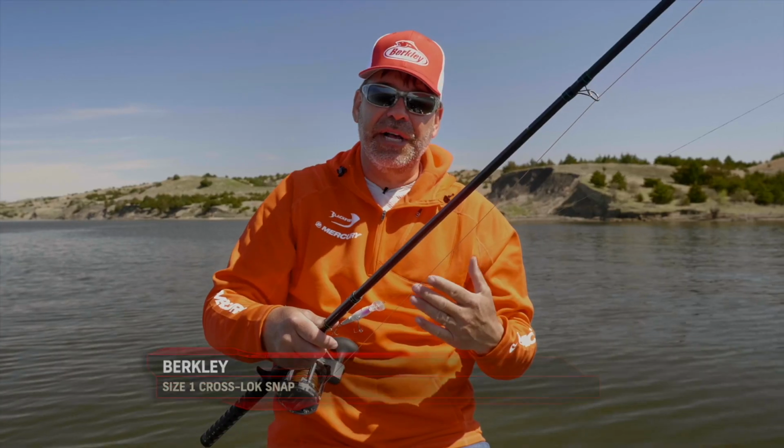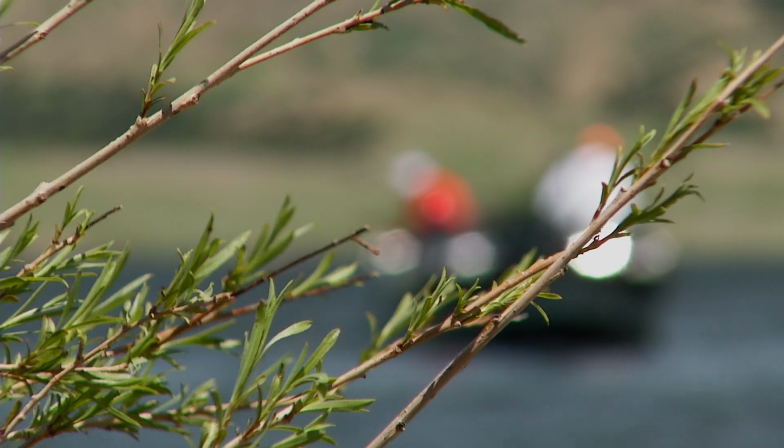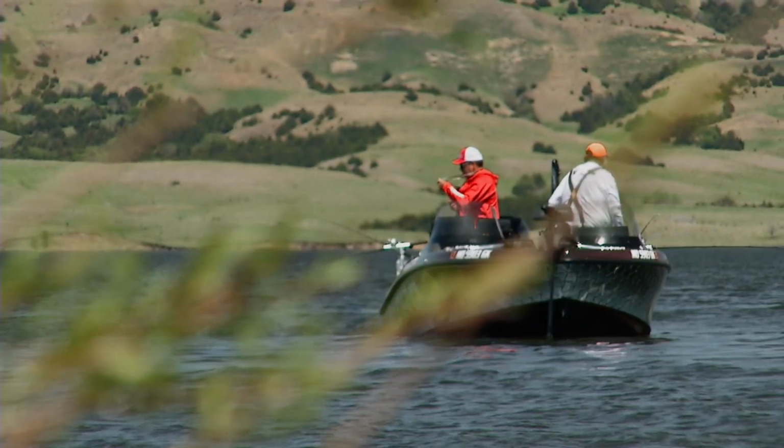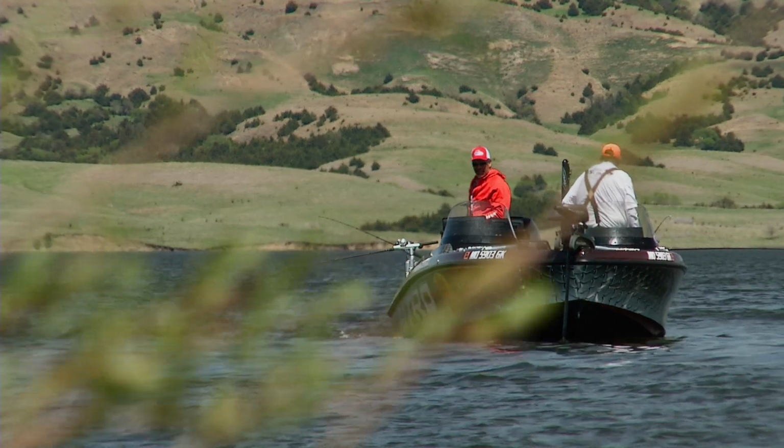So this system allows me to very easily monitor how much line I got out. It allows me to very easily get baits down close to the bottom, and it's going to position those smaller crankbaits right in front of the walleyes when you're fishing structure early in the year.